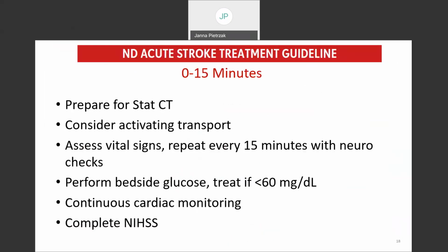So what else do we do in the first 15 minutes? It's crucial, and it's very important that we consider getting the patient to the CAT scan as soon as we can, because that's where the money is. We ought to be able to see if there's a bleeding in the brain or whatnot. Now, along with that, while you're waiting for the CAT scan, while the room is being readied and anything else is happening, there are certain things that you want to consider doing in the interim or alongside, which would be activating the transport to go to the CAT scan, back and forth.